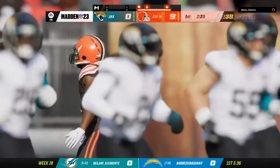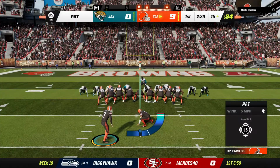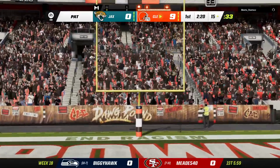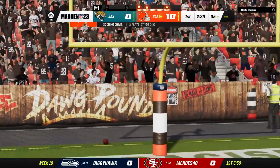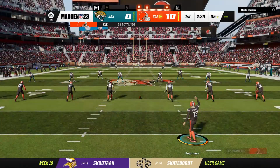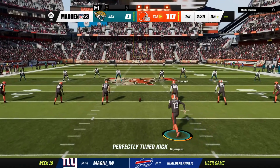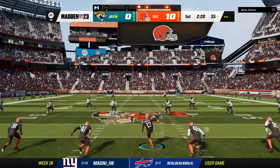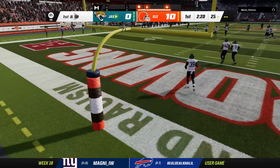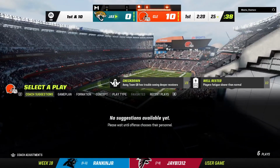Nick Chubb with his 14th rushing touchdown on the year. And the Browns are able to strike quickly to add on to their lead. Extra point by York is up and good. And the lead grows to 10-0. So an early 10-0 lead for them now as they kick it away. And that'll carry over the back line of the end zone for a touchback.